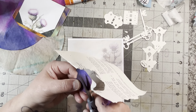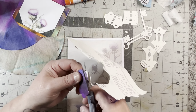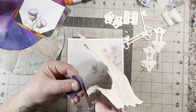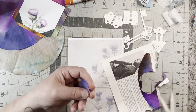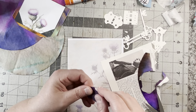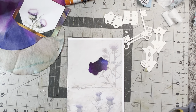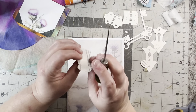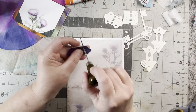I don't know if I'm struggling to connect it to Thistle Witch, but then if I don't do the Thistle Witch theme and I just kind of go with it, I'm still kind of left with, what am I doing? You know, what am I doing?